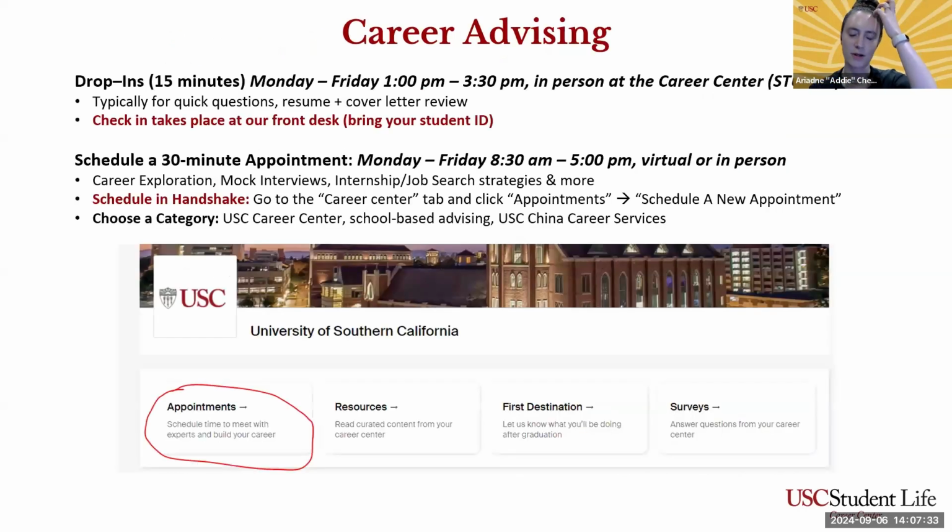So, more about career advising. As I mentioned, we do have drop-in advising, which just means you come into the Career Center and you don't have to make an appointment. You can do that any Monday to Friday, 1 to 3:30 p.m., on the first floor, where that door is that I showed you. It's in person. You just need to bring your student ID and check in at the front desk. Those are shorter sessions, just 10 to 15 minutes.